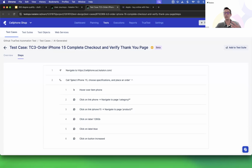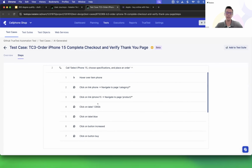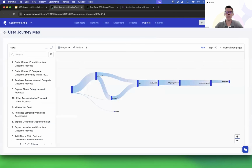If we think about it from a readability perspective, it's way easier to just look at the test this way. We're selecting the iPhone, choosing the specs and placing an order. Then we go to checkout, enter the email, continue the shipping, enter delivery details. And if we wanted to know what the actual details in this process are, we can have that visible very easily as well. So from that perspective, what we're doing is essentially making sure that all those user journeys in production are properly tested before you release your new version of the application.